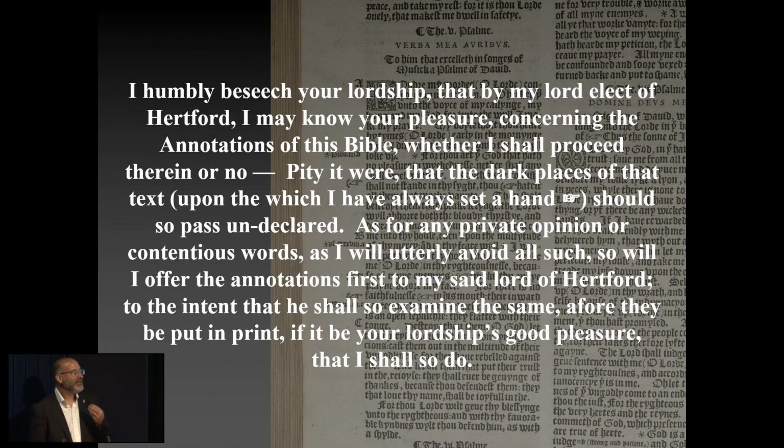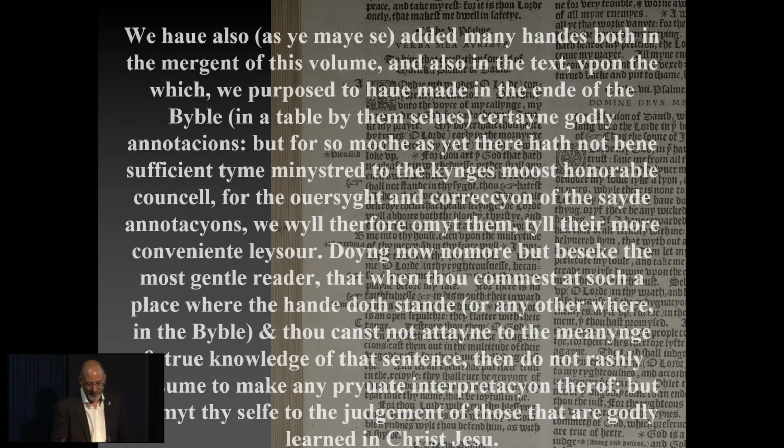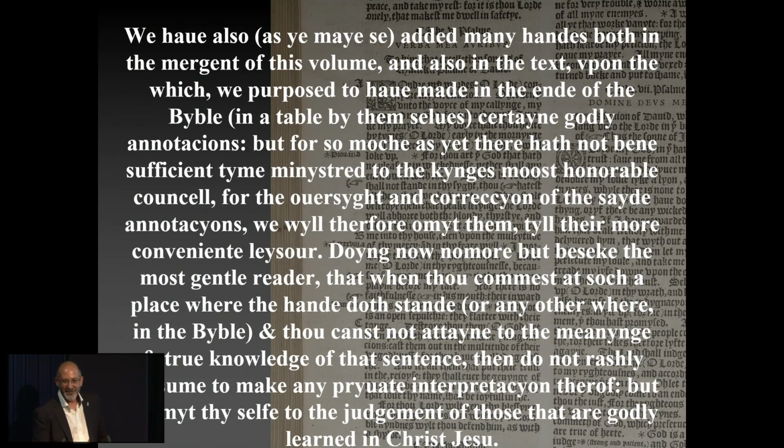So Coverdale really tries to explain to Cromwell that these annotations are really important, but is hitting a brick wall. Because when the Bible is published in 1539, you have the manicules that you've just seen, but you don't have anything else. And this is being explained in the prologue.